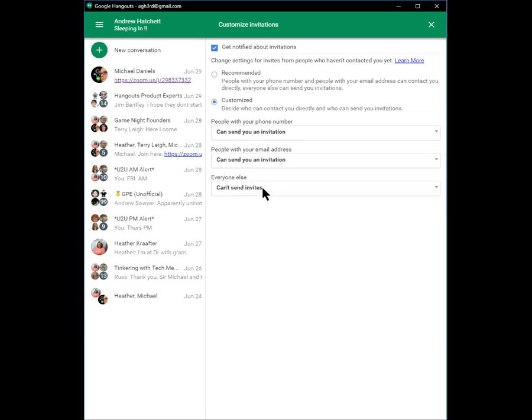What this does is it sets it up so that only people that you know that you have shared your phone number or your email address with can send you an invitation to a Hangout. Nobody else will be able to.